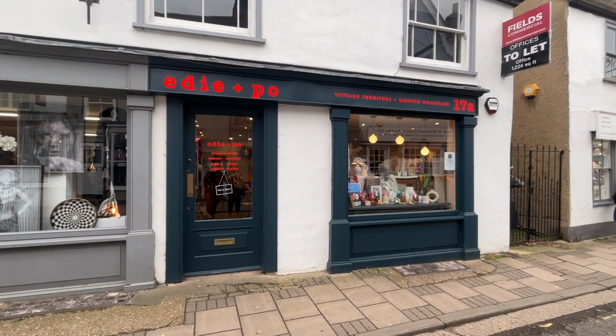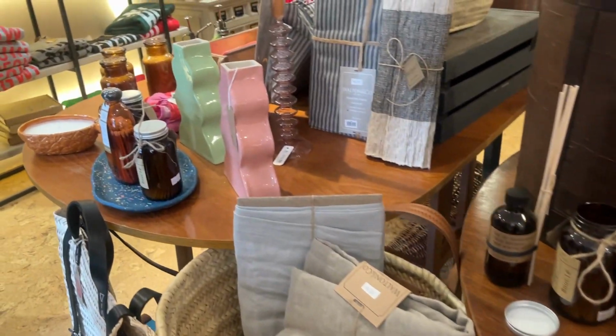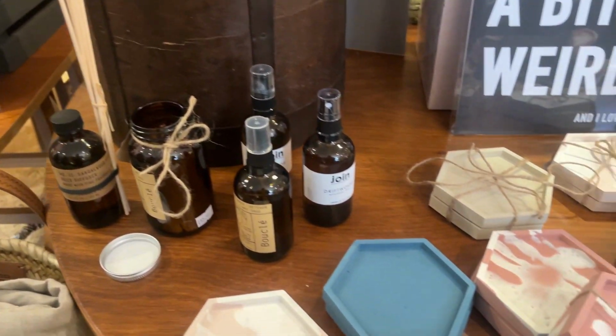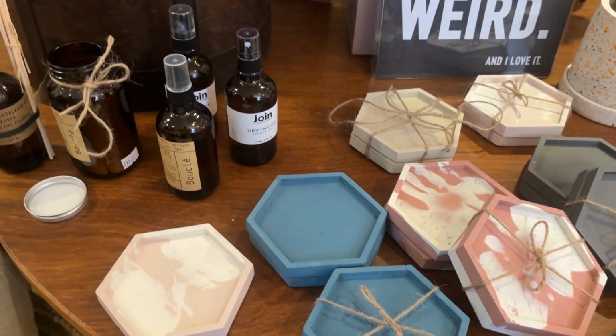The first place we stopped was Edie & Poe, which is a home decor shop which had loads of lovely things, including some Sass & Belle items. And honestly, if I was still living on my own, I would have bought something, but sadly I do not have the space while I live with my parents, so nothing purchased in here.